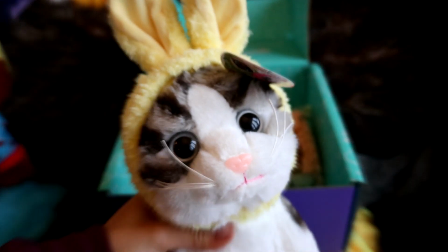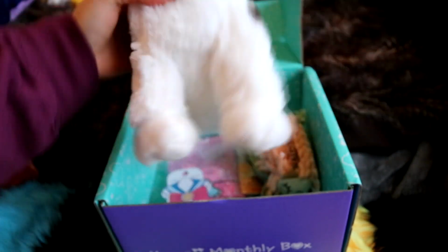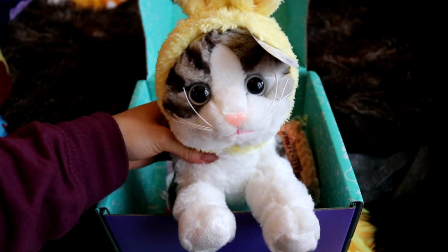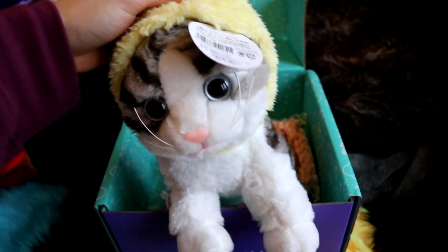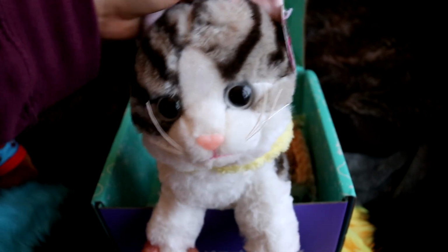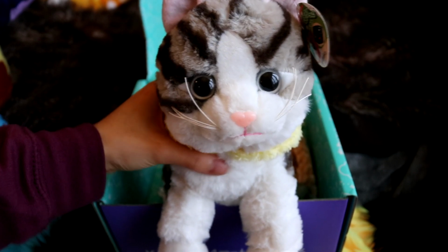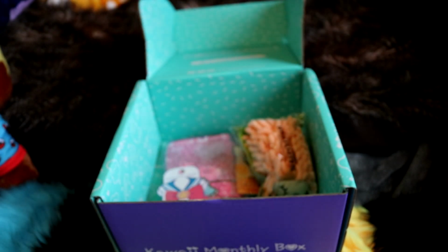This is really cute. I think I'm zoomed. No, the camera's just being weird. Whatever. So we have the cute little Mau Mau. Oh, the Mau Mau. I think I like it better just normal, like that. I think that's cute. I like this Mau. This is a cute Mau. I have no space on my plushie shelf to put him. I will find a space, don't you worry, guys.